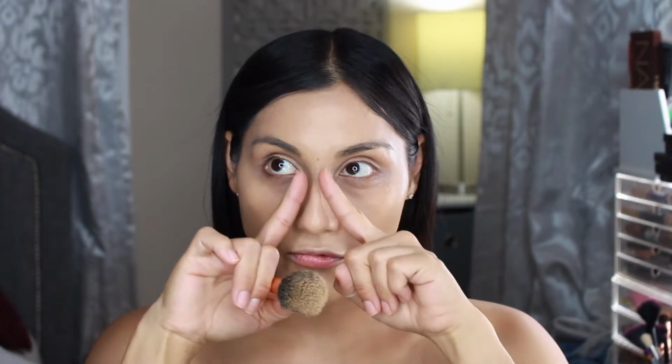And I didn't have to use a lot. It was literally one pump and the littlest bit for my forehead, because I used that one pump on pretty much right here all over. So yeah, that's pretty much it.